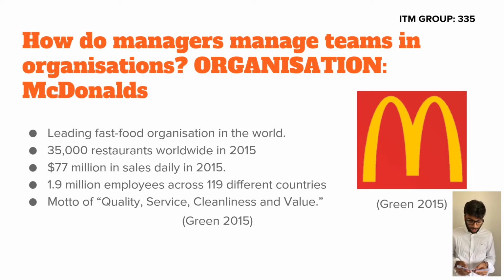In the fast food chain, McDonald's is the leading organisation in the world. McDonald's expanded to 35,000 restaurants worldwide, profiting $77 million in sales daily in 2015. With 1.9 million employees across 119 different countries, McDonald's management continues to thrive with its management techniques.